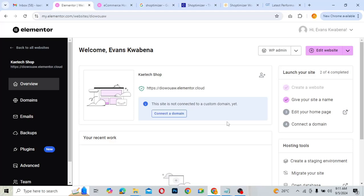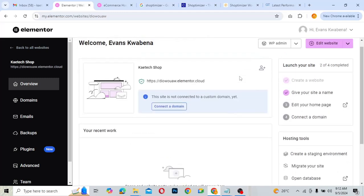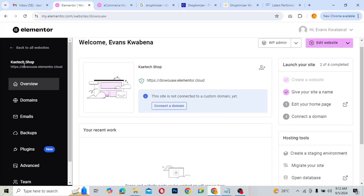Now that I've given my site a name, I can go ahead and edit the home page, and if I want, I can connect my domain to it. So this is basically all you need to know over here. It's not really that big. As you can see, this is Kaetech shop. Now if I want to view the site, I can click over here and copy the link, and then open it in a new tab over here.